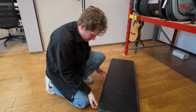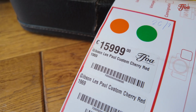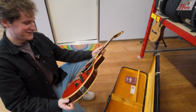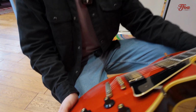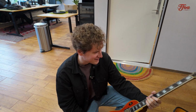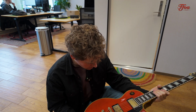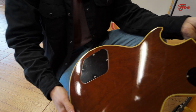So this is a Les Paul Custom from '69. Love '69. Woo! Wow. Oh, wow. This is a faded cherry. Insane. Really cool. It's almost sort of orangey, maybe grapefruit. Yeah, sort of grapefruit red. Pretty clean as well. Very, very cool. Only a few scratches here and there. Binding on the back, which is cool as well.